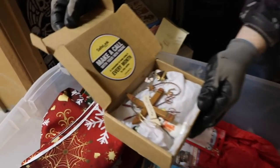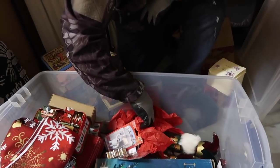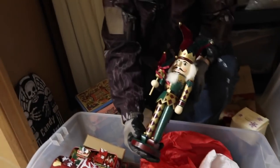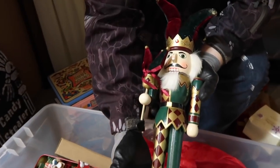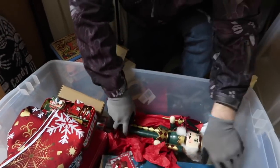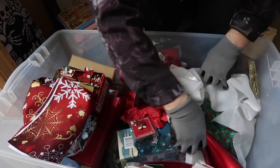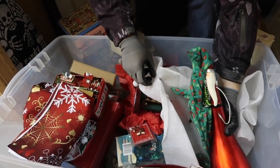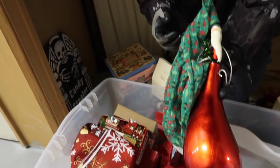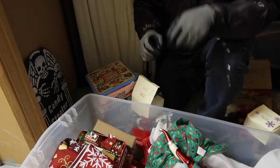Oh, here's another Nutcracker. I like the hat on that one. A jester one. Yes, that's what it is. See, now I like that one the best. Here's another one. Is that another one? No, that's something else. That's a little Santa. Is it a candle? Nope. That's a weird Santa, but you know, that's the kind I like.